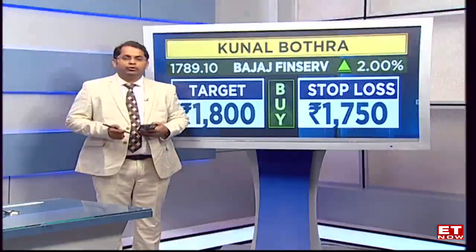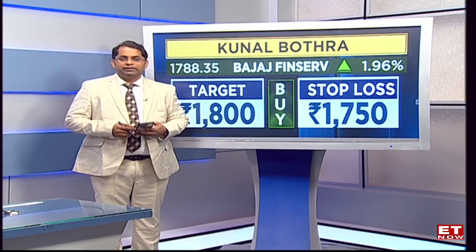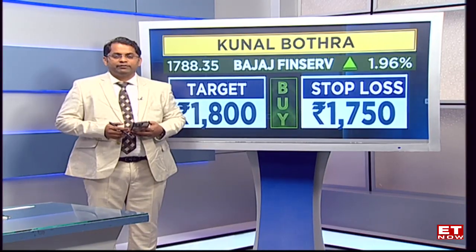There are two buy calls which I would suggest. The first one is a buy on Bajaj Finserv. That's a chart which has come back into a breakout about that 1770 mark. So look out for targets in the range of 1800. Stop loss could be kept at 1750.